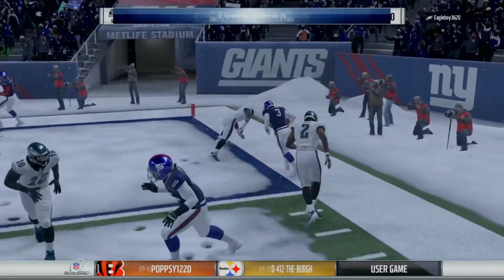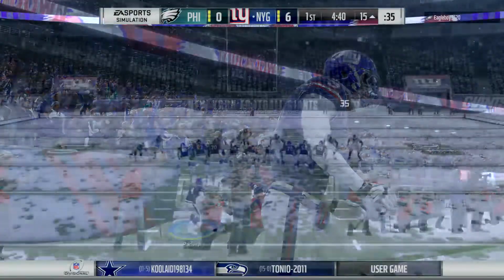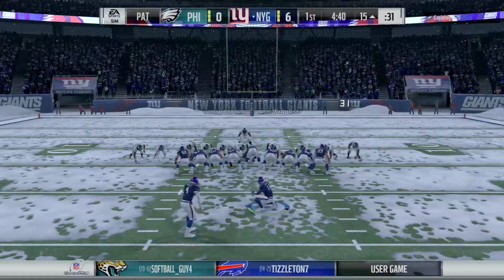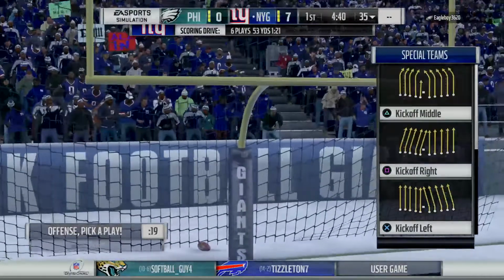And he will take it on in for a giant touchdown. A great play there from 8 yards out. And the Giants are going to take a first-quarter lead. Now, these are not going to be easy on a cold, snowy night, but this one is up and through.